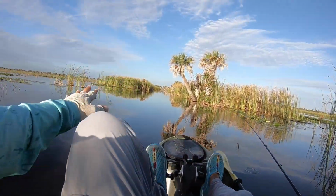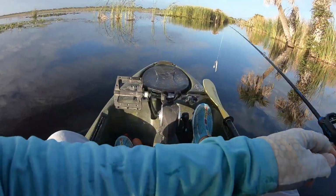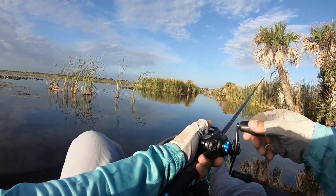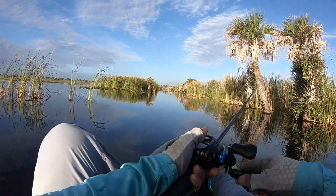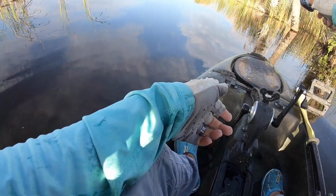See all those bait fish scatter? There's something pushing them around. Again, do you see him? That's not my bait. Something is back in there pushing them around.